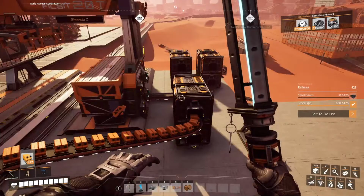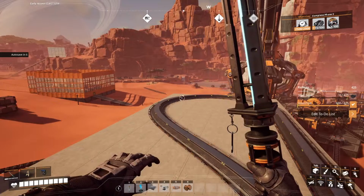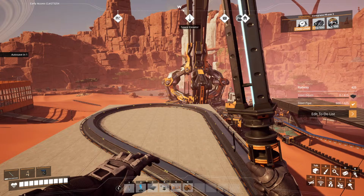Last time we did train stuff, built ourselves this little loop going all the way over to the oil area. We've got a lot of stuff to do. We're trying to do space elevator parts. We're making modular engines currently. Have 115, 116 actually just went in. We have to have 500 of those, and then you have to have 100 of the, I think those are adaptive control units. I don't know.